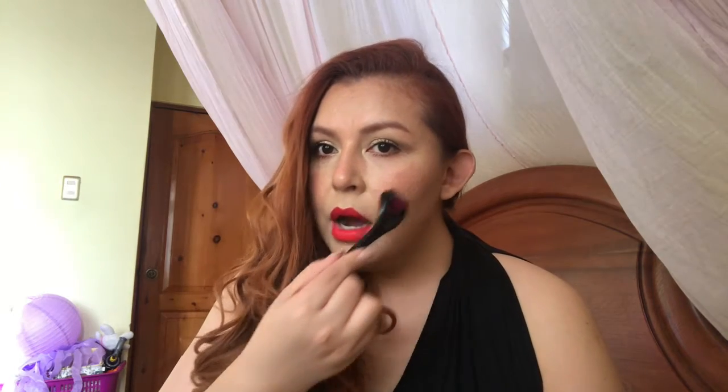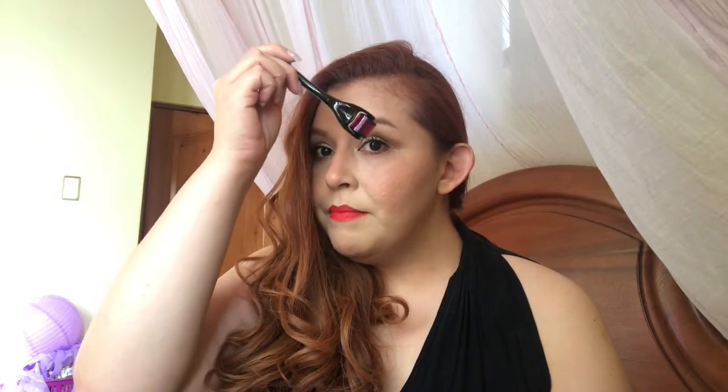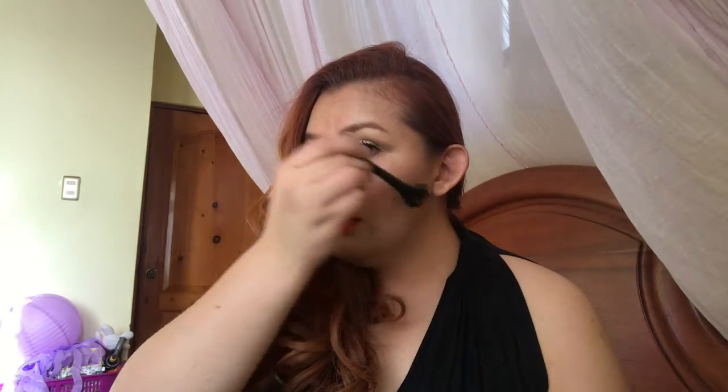And here we have it. So the way you go is this way. You go up and down, up and down, up and down, and then you are going to use this one, but in the opposite way. You're going to go this way, and you go down and up, down and up, down and up, all over your skin. And that is going to be helping.